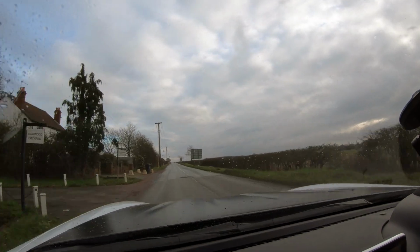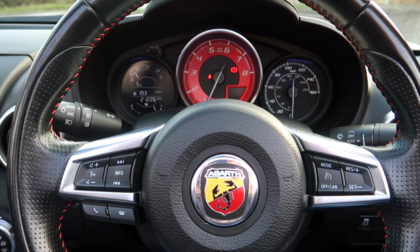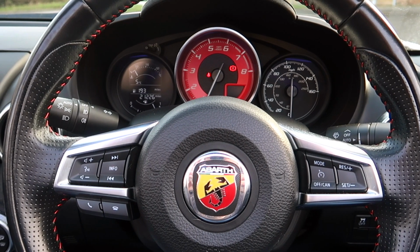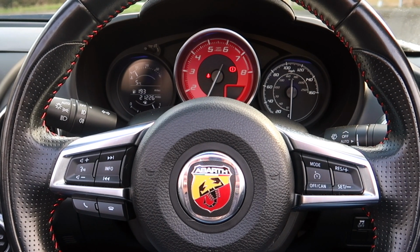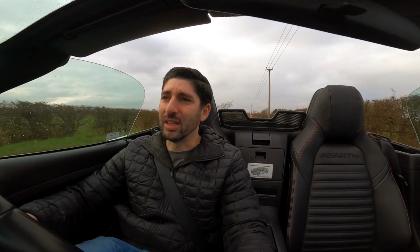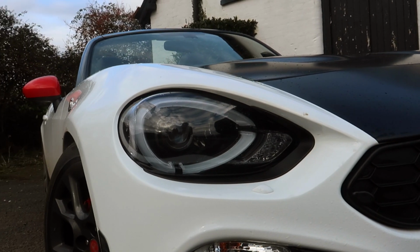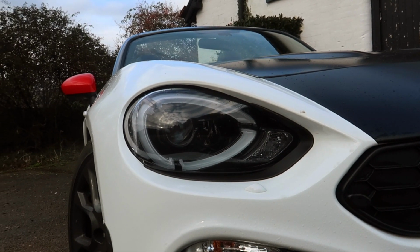For the money, there aren't many other cars out there that give you this much fun and enjoyment. I've said it in the past, yes, it's not the fastest thing in the world, but that doesn't matter, guys. Honestly, it doesn't matter. It's a brilliant car that's cheap to run, it's fun to drive, heel and toe is great. This would be great fun on a track with its rear wheel drive and LSD.